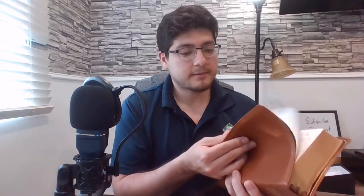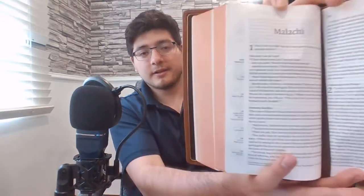Like I said, I got it used, but the guy kept it in really good condition. Check out his review too. Just minor highlights here. Nothing crazy, but he kept it in really good condition. All right, we got some maps in the back. I love single column, as you saw from my other review on the ESV Traveler. Another single column Bible.